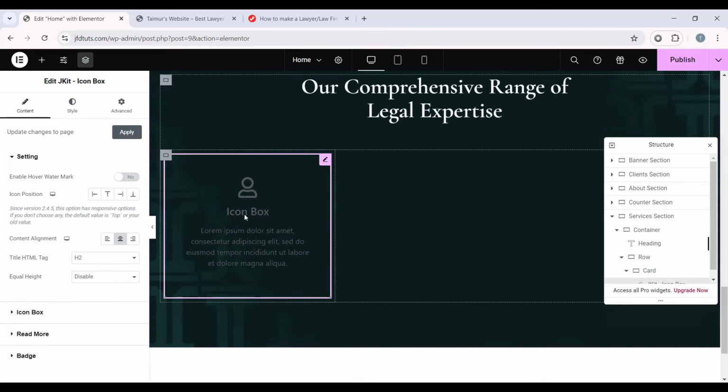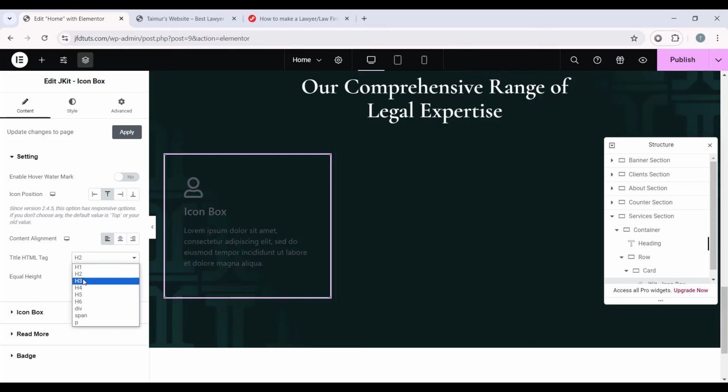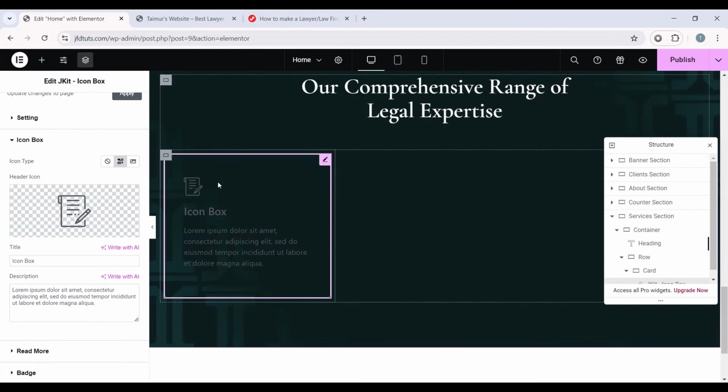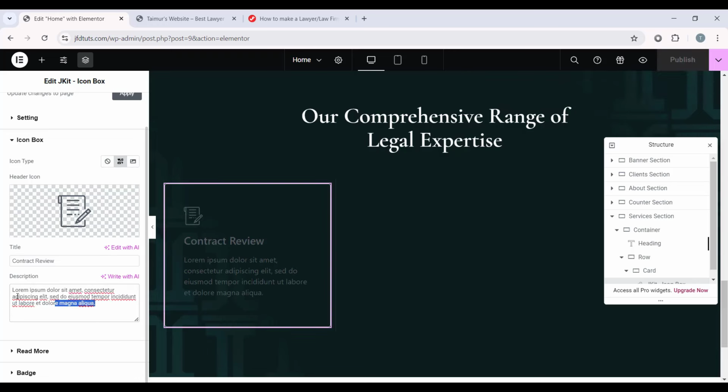Alright, so here, first of all, keep this icon position on the top like this, and then content alignment, keep it left. Then we have title HTML tag, make it H3. Then we have this icon box, let's open it, and for this item, I want to change the icon, so click here on this icon library and search agenda, and you'll find this agenda light icon. Just select it and insert it, and this icon will be changed like this. Now in this title box, let's change it to contact review. Then let's change the description from here. Also here, let's change the description.